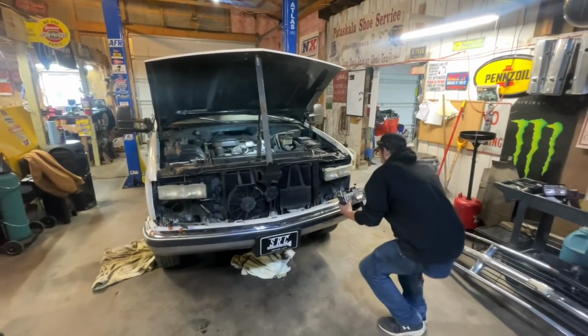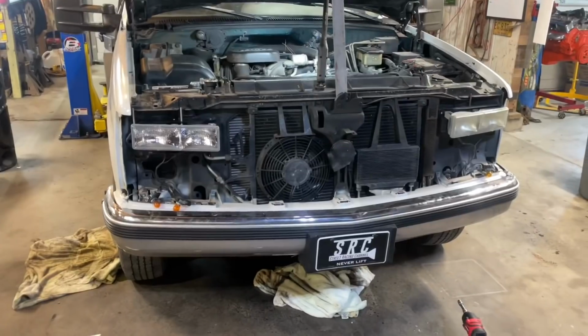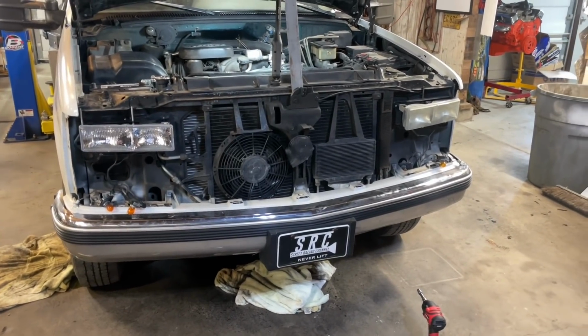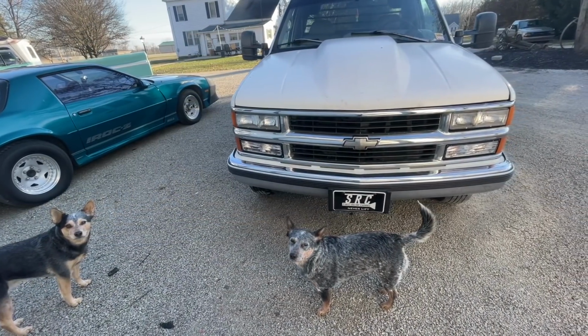Once we got the S-10 put away, I brought the dually inside, and my headlights showed up for the dually. So Kenny pulled the grill out of it and started putting the headlights in for me. Really helped out the front of the truck. Now maybe I get to see where I'm going at night.